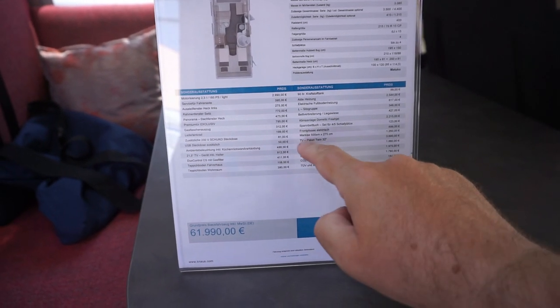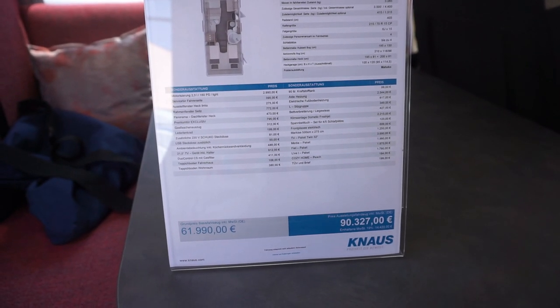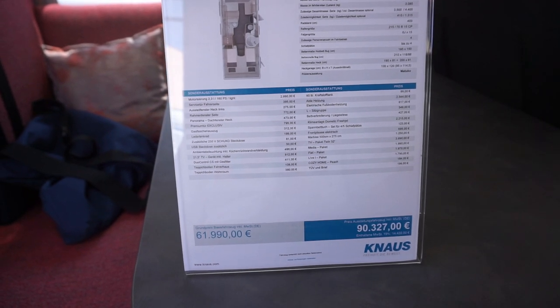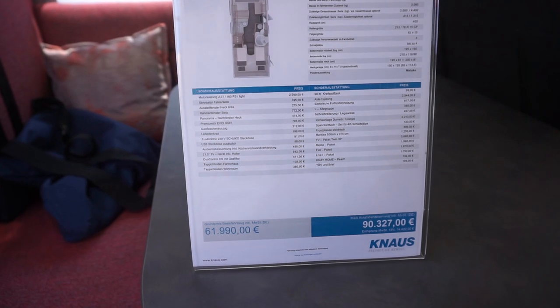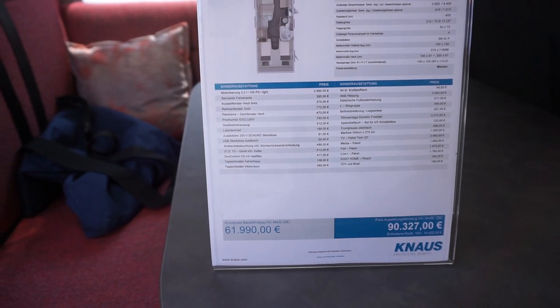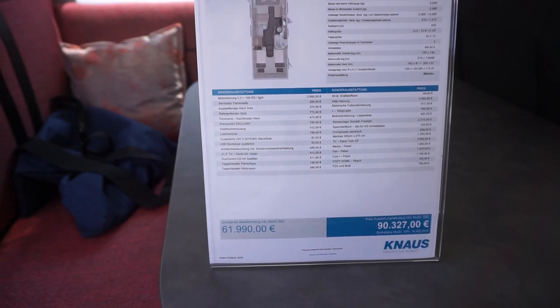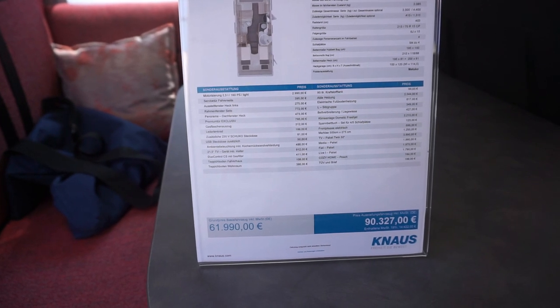Oh, look at that! TV packet, 3,690. Better off getting internet, you can watch what you want then. Alde heating, 2,544. Well, anyway, you can see there's lots of things and they're all adding up. So they've got the Live Eye packet, the Fiat packet, the Media packet, and I don't know what those include, but they're all sort of around the 2,000 mark.